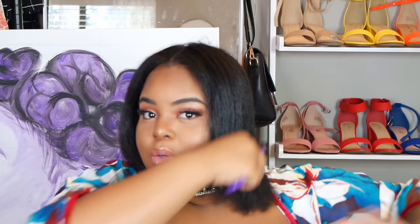But anywho, that's pretty much it, y'all. This is my first time straightening my hair. I think I did a wonderful job. I'm very happy with the results. I like it better after it has been cut. It just feels better and it looks really good. So yeah, I'm very happy.